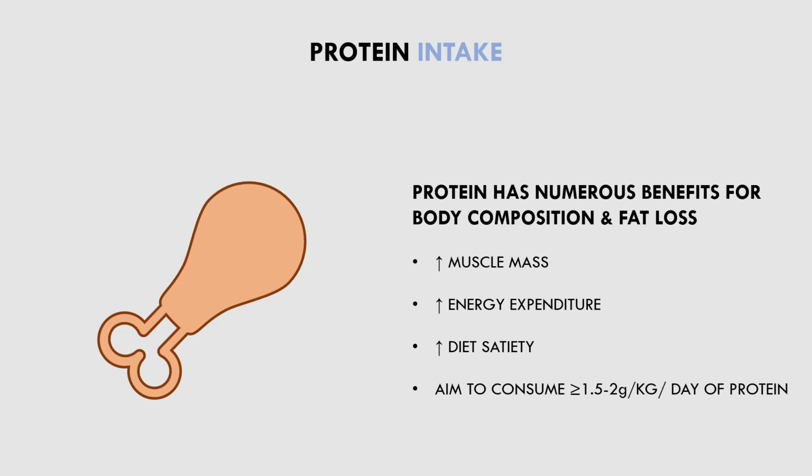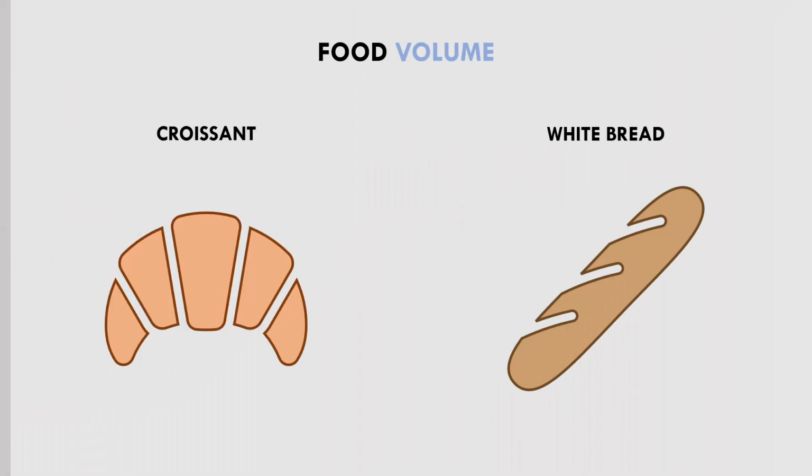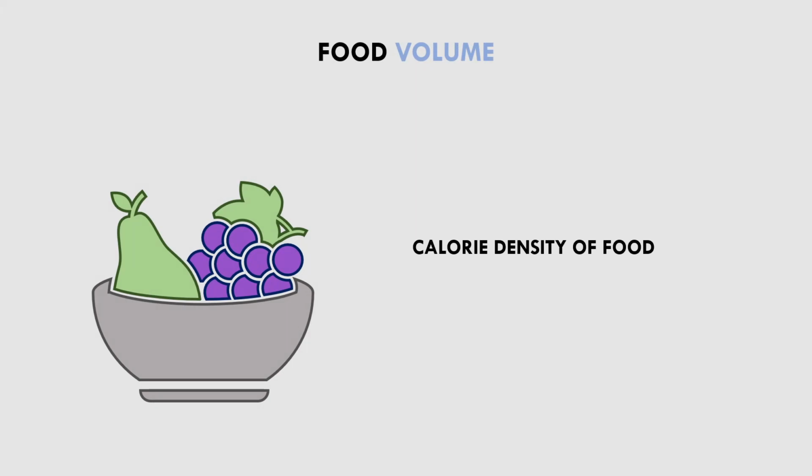The next strategy to assist fat loss is through food volume. Food volume refers to the amount of calories consumed per unit of weight of food. This could also be thought of as the calorie density of food. For example, a croissant has around 406 calories per 100 grams, while white bread has around 265 calories per 100 grams. So to consume the same total amount of calories, we would be able to eat more white bread compared with a croissant. We can use this to our advantage during a weight loss period by consuming more low-calorie density foods. This will allow us to consume a higher volume of food without a higher calorie intake.